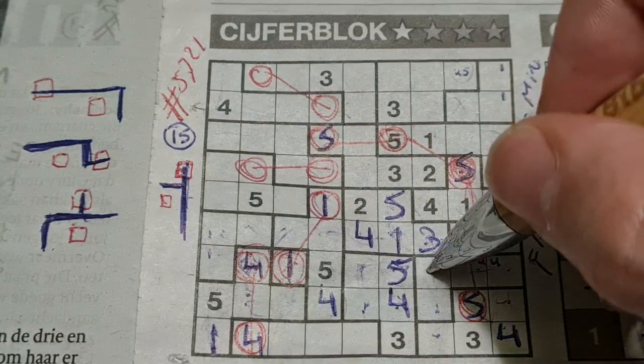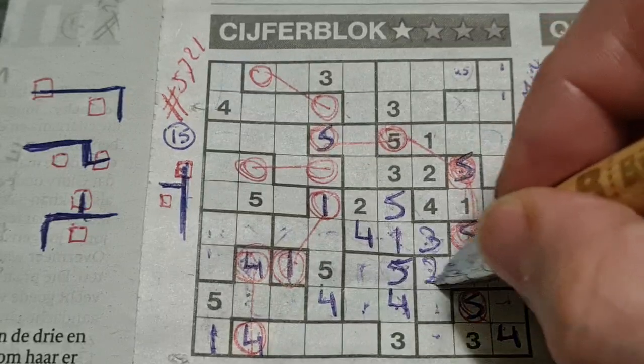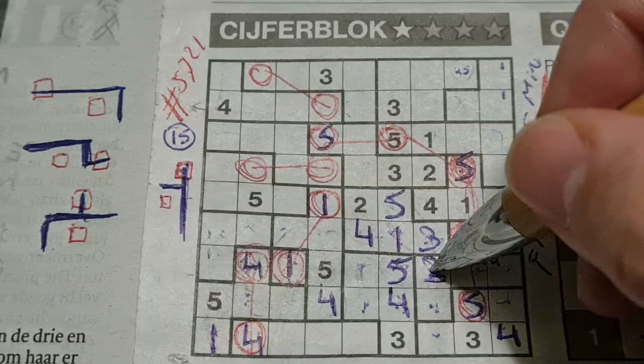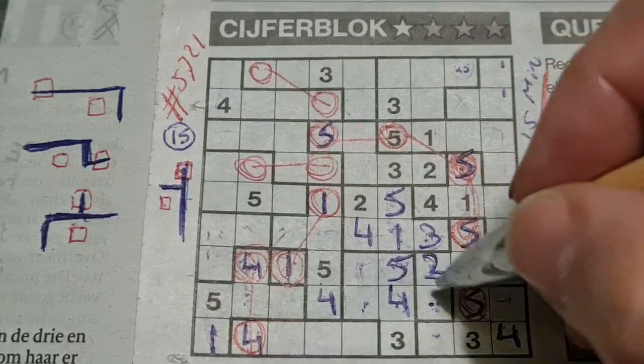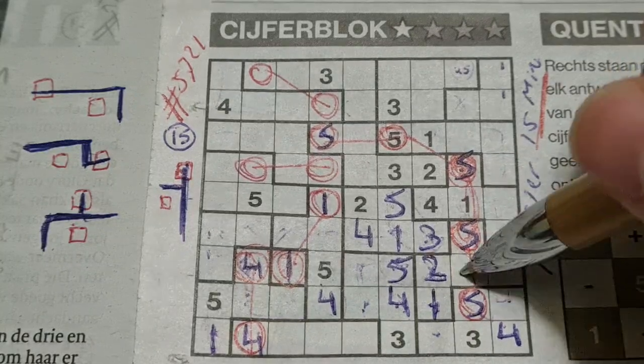I think this box should be a 2 because it can be 1. Should be a 2, can be 3, can be 4, can be 5. Yes, definitely 2. I think this box should be a 1 because it can be 2, can be 3, can be 4, can be 5. Yes, definitely 1.